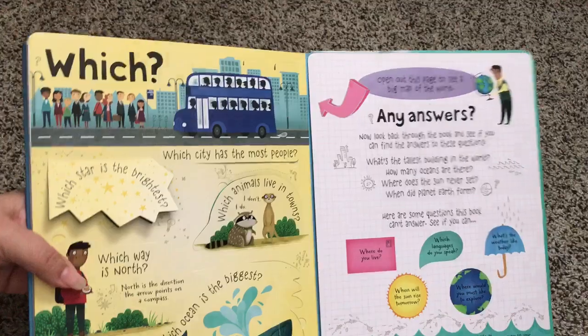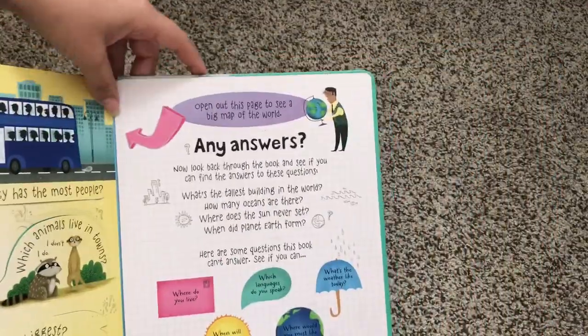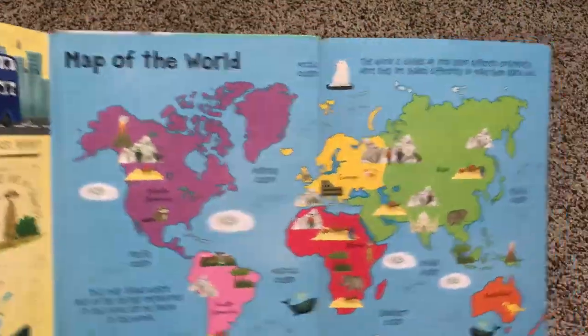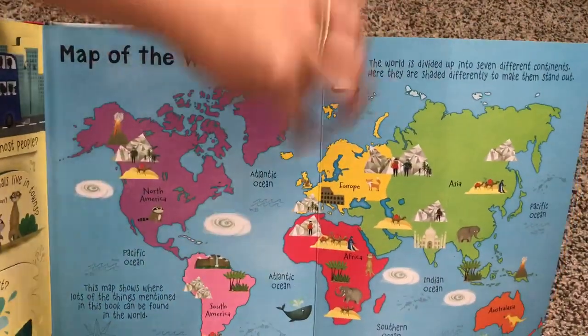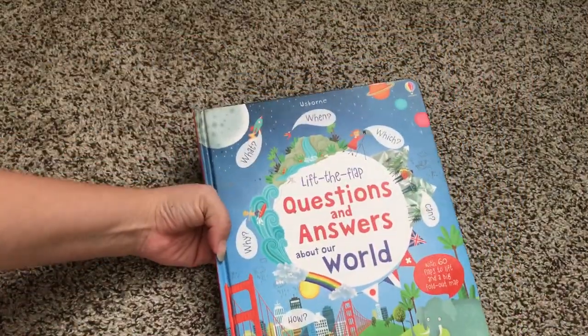So there's lots of questions that are answered, and what's really cool about this book is that at the end it has a fold out where it has the map of the world, and then it shows you particular things that they talked about in the book as well. So that is the Lift the Flap questions and answers about our world.